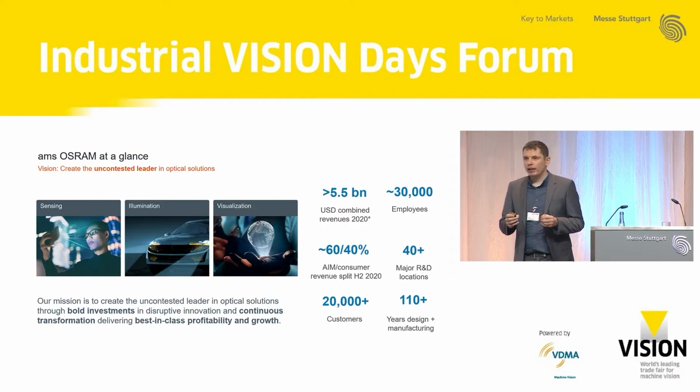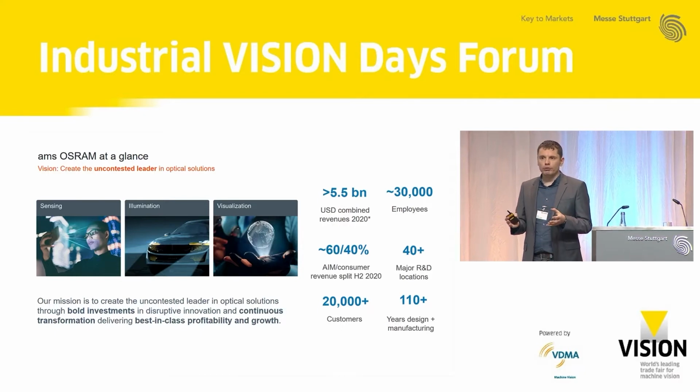With respect to what AMS Osram is, we are basically a component player. We have illumination, we have imagers. It's a company which has recently become one. And it's interesting because we now have technical capabilities going from small camera modules to relatively large illumination solutions, going from UV to infrared. So we have quite a vast reach of interesting technology. From an engineering perspective, this is a very interesting field to play in.